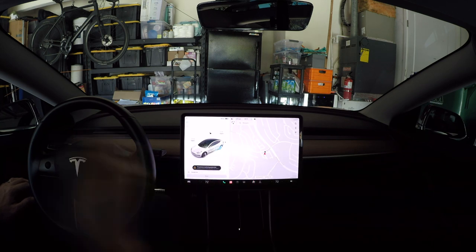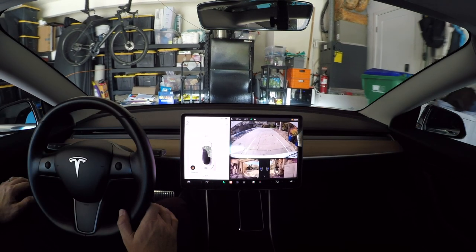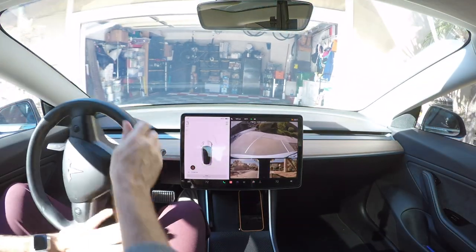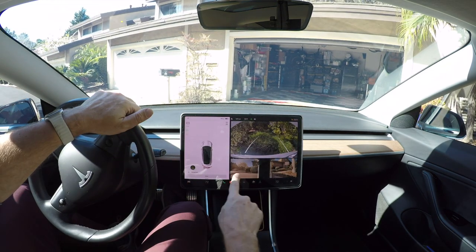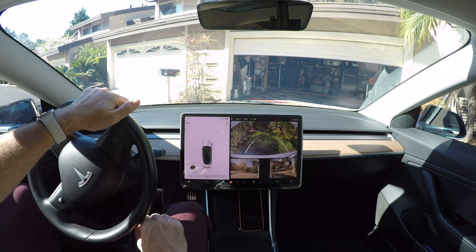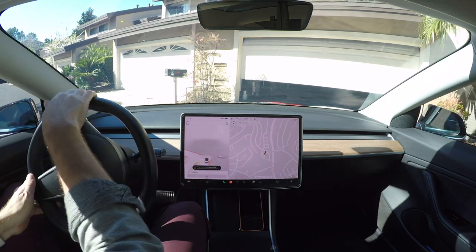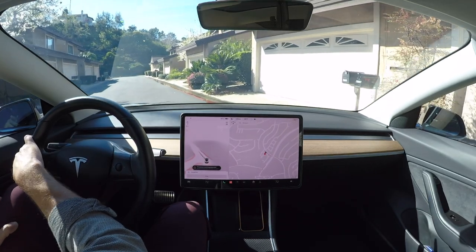All right, back at the car. We're going to drive around the neighborhood a little bit and then go pick up my daughter at school. You can see here this great backup camera, side cameras. You also saw that it triggered the garage door automatically based on GPS. Just some nice little convenience features. Oh, a lot of water.